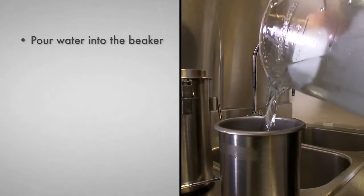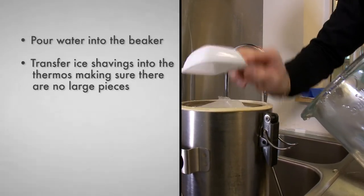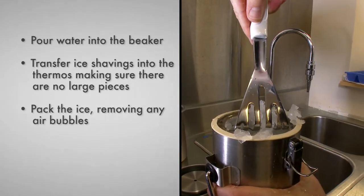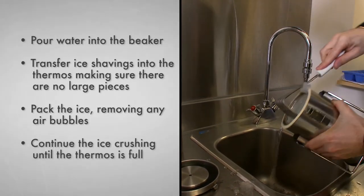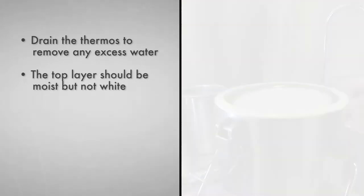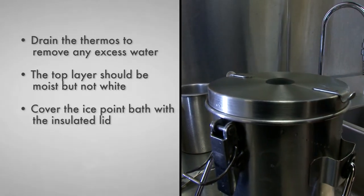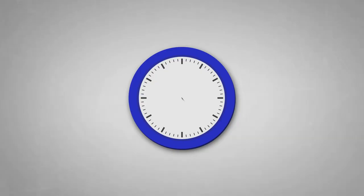Pour the water into the beaker. Transfer all the ice into the thermos. Ensure there aren't any large pieces left, and pack the ice to remove air bubbles. Repeat the ice crushing until the thermos is full. Empty any free-flowing water from the ice bath while also ensuring that the top layer remains moist, not white. Cover the ice point bath with the opaque and thermally insulating lid. Allow the thermos 15 minutes to thermally equilibrate.